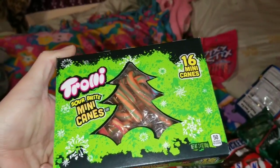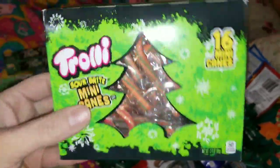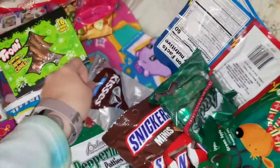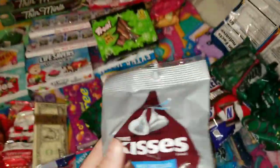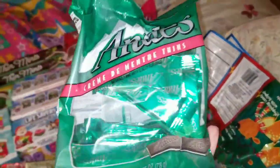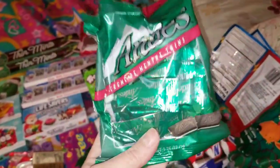These are the Trolley Sour Bright Mini Candy Canes, you guys. How cute are they in there? Can you see them? Even this little pouch is cute. But again, now this is something you can open up and divide these up for everybody. I got a bag of Hershey's Milk Chocolate Kisses. And these are my husband's favorite. These are the Andes Mint. He loves these. Loves these.